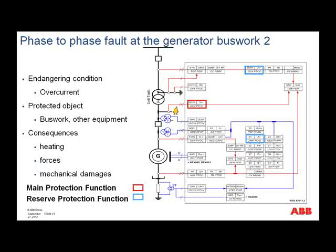Now here we've moved the fault along a little bit to outside the zone of the 87O, so you can see it's on the buswork beyond the CT that designates the boundary of the zone. Now, of course, there's probably some protection, the auxiliary transformer protection, that would essentially really be the primary protection for this fault.